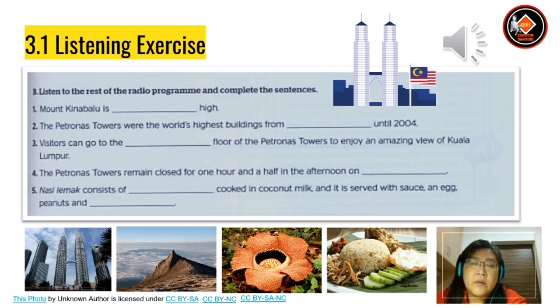Among other things, they offer a breathtaking view of Kuala Lumpur from the observation deck on the 86th floor. They are open Tuesday to Sunday from 9 in the morning to 9 in the evening, except Fridays when they close in the afternoon from 1 to 2:30. A fascinating country indeed, with beautiful scenery, but that's not all.